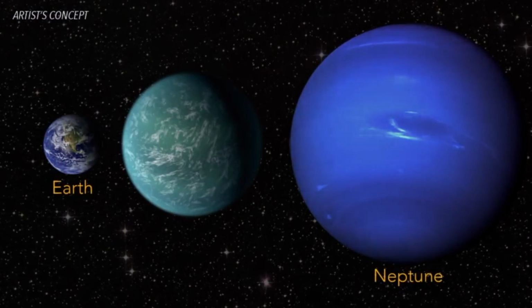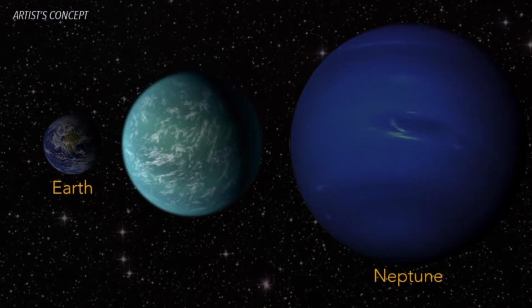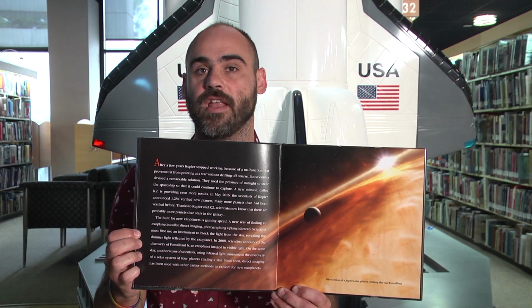Besides a variety of gas giants and Earth-like planets, Kepler found a new category known as super-Earths. These are planets that are between the size of Earth and Neptune. Some of these super-Earths are in their solar system's habitable zones, and scientists are studying how life might develop on these giant planets.